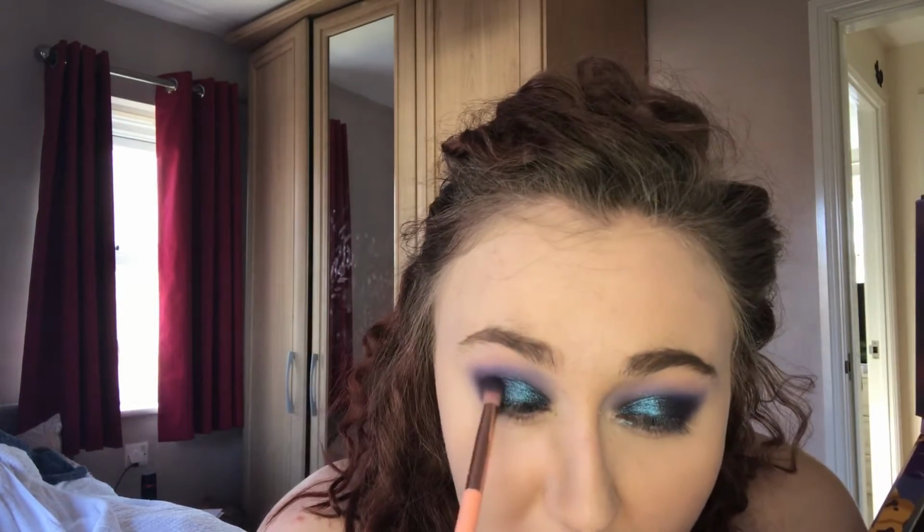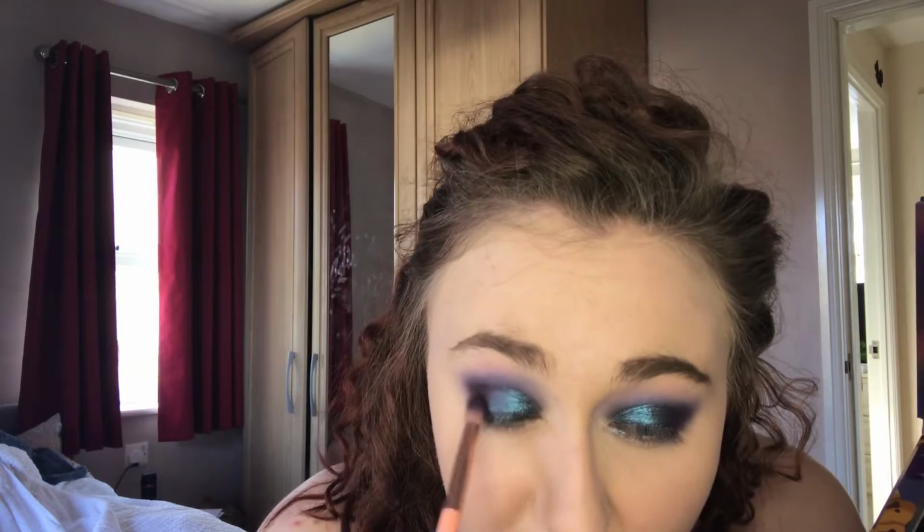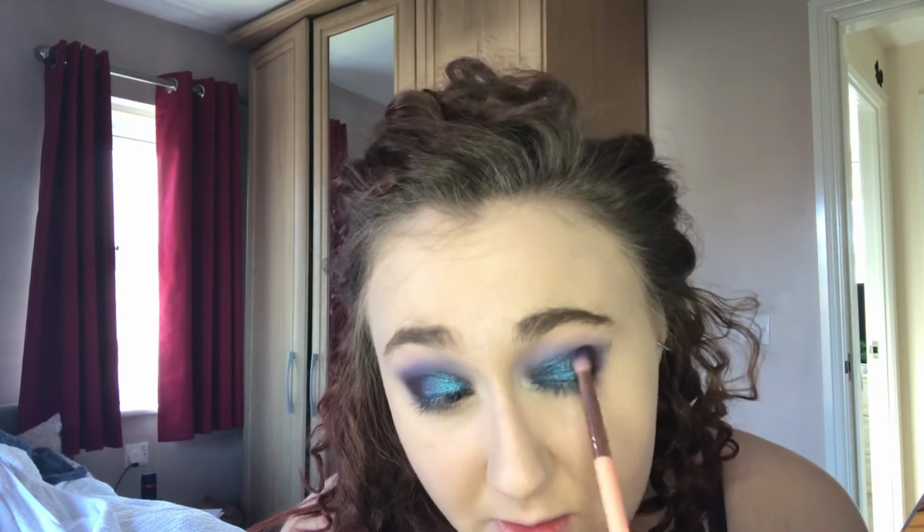And then I'm going to tap into that Decadent again and just pop that on over again, just blend that out. And again, it's so easy. I'm no expert at makeup by any means. I'm not the world's best person at doing it by any means. I think this palette is so easy.